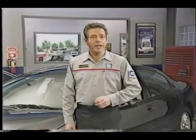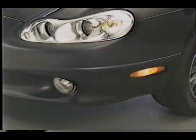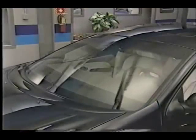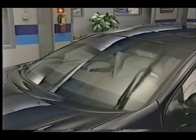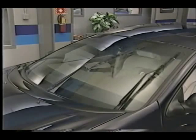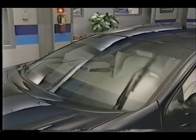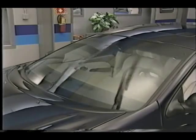Fog lamps on LHS, 300M, and Intrepid ES have been integrated with the front fascia. Fog lamps can now operate independently of the headlamps when the parking lamps are on. Looking at the windshield, a new windshield wiper system provides quieter operation than in the past. In addition, operation remains stable at higher speeds.